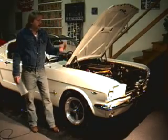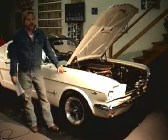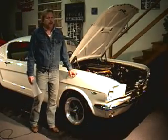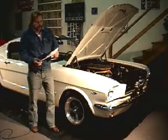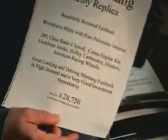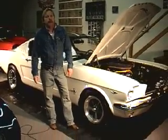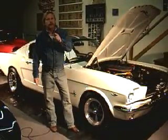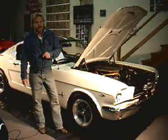So anyway, if you need any more information, give Ed a call at 847-526-5950 on this beautiful 65 Shelby replica Mustang Fastback. Now, I just want to let you know too, Jeremy and I were talking, he's got the price that's up here on the website. It's $28,750, but you know what? Give that a call at 847-526-5950, and he's going to give you a great deal on this beautiful 65 Mustang Shelby replica Fastback.